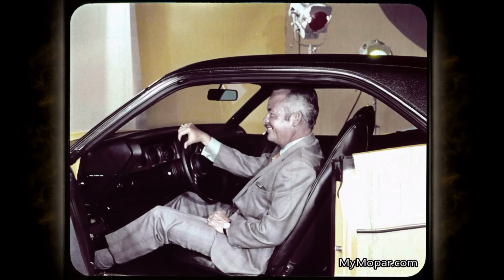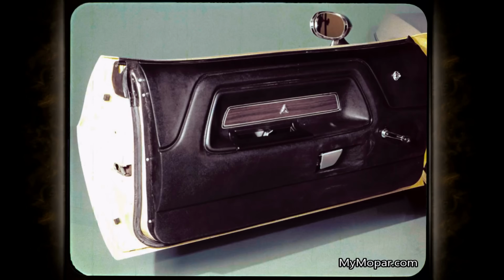In addition, once inside, a person could appreciate the personal car feel, the built-in comfort, convenience, its ample room. For example, the fine-crafted door panels with simulated wood grain inserts and flush-mounted door handles. Front seats are full foam buckets, all vinyl high back with integral head restraints and rich design, available in blue, black, green, white, or gold.